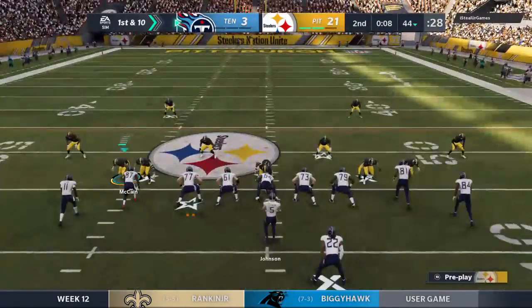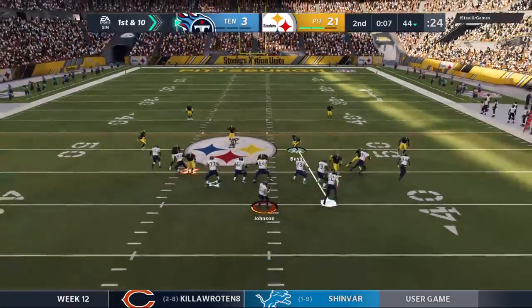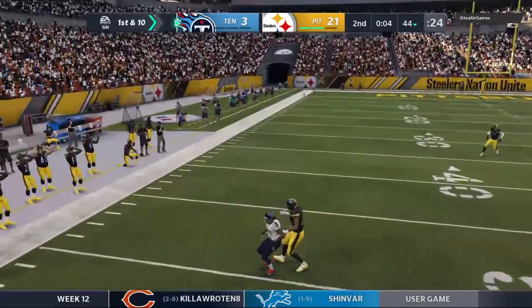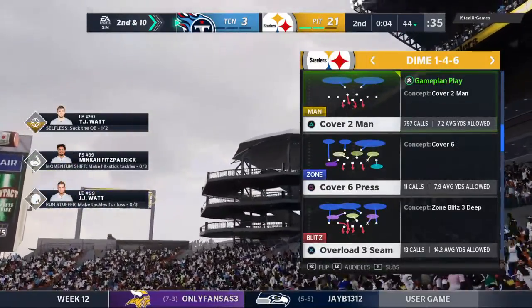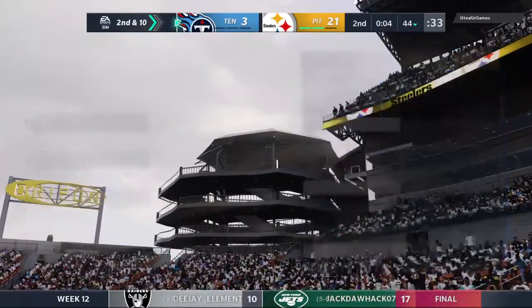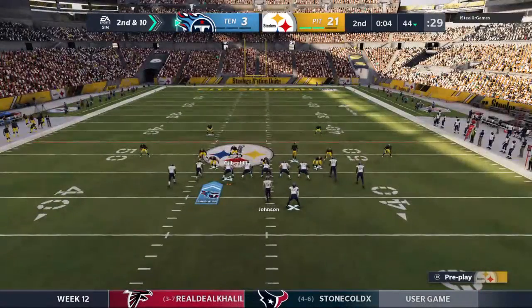Took just one play to move all the way to the 44 as they try again on 1st down. Operating from the gun, Johnson. And that will be incomplete. 4 ticks left here on the clock. Intended for number 87. Incomplete. It's 2nd down and 10. After the incomplete pass, here now is 2nd and 10.